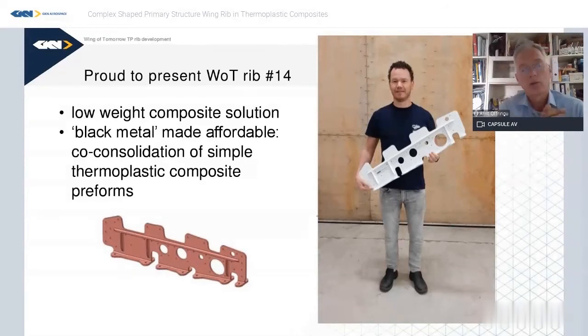And then in the co-consolidation cycle itself, nothing really happens with the material. The polymer becomes fluid. There is no real movement of fibers. There should not be, if the tool is correct and fully enclosing the product. So the angles of the fibers stay as they are. That's a fairly controlled process.